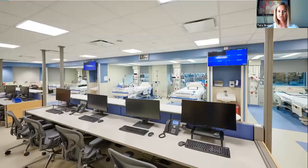So that video that you saw is fairly old now compared to what you're seeing here. This is our new 6-bed ICU. And as Sarah was talking about, we move these patients out of the hospital service to bring them here. And it's better care for the donors. It's better care for the donor families.